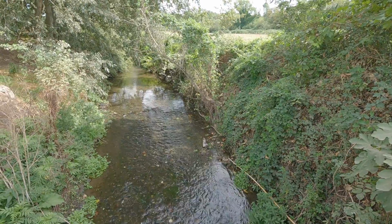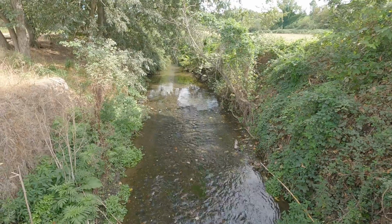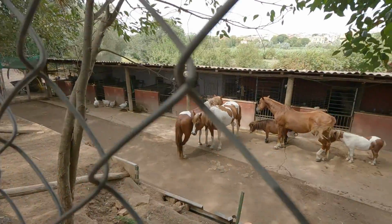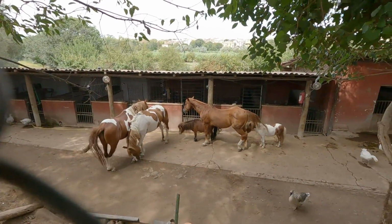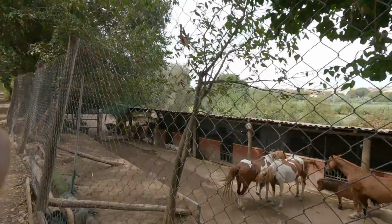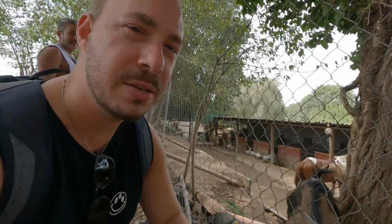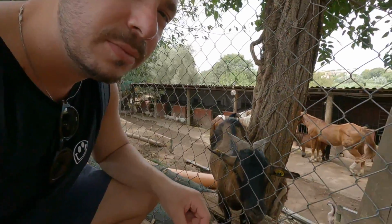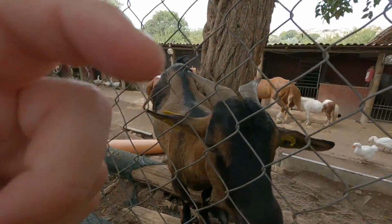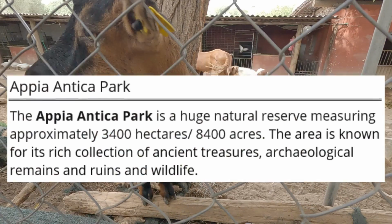So Sebastian and I are continuing to stroll through the Parco Appia Antica, and we've made some new friends. Let me show you. There they are. Don't forget the star. And this is my best friend. Hello.